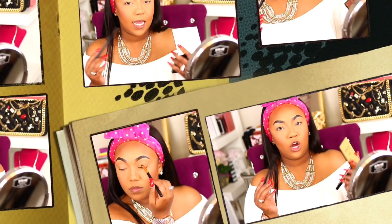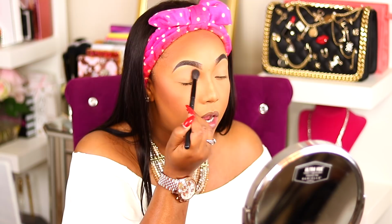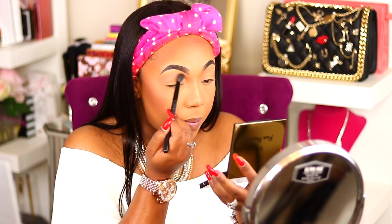Okay, so for the eye, jumping right into the eyes, I already primed my eyelids, put some concealer on. I'm going to use this shade right here, Always Pink of Me. It's a pretty pink matte shade. I'm going to take my BH Cosmetics brush, and I'm just going to lightly use that and buff it into my transition area. These shadows are very, very pigmented. You can pick this palette up at Walmart.